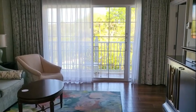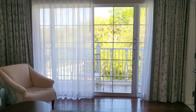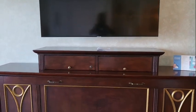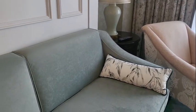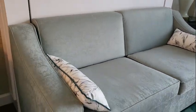Then we proceed to the living room. Here you have your large size TV, and lots of cabinets to put whatever you got. The couch here is very, very comfortable. Remember when I said this here is one bedroom? But guess what? It can fit five or more people.